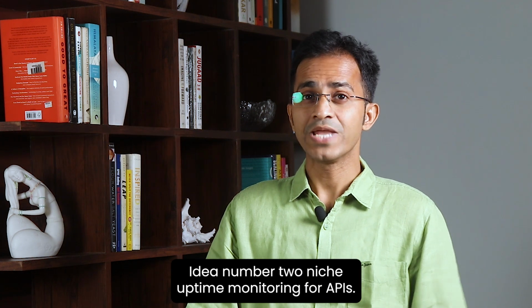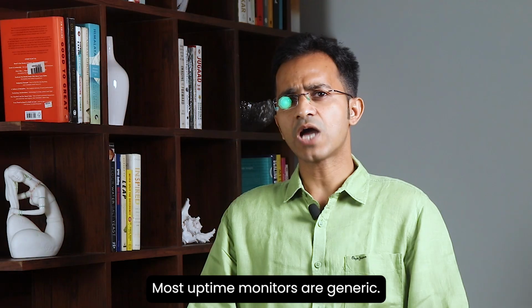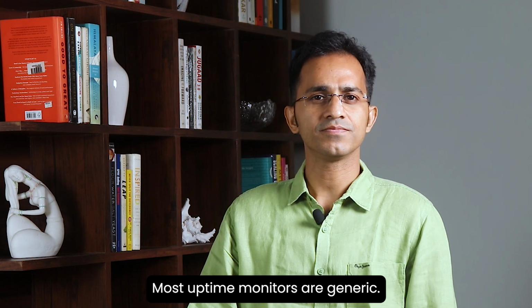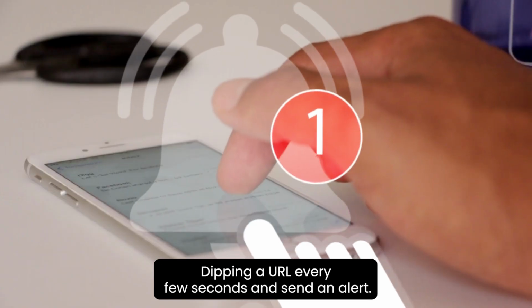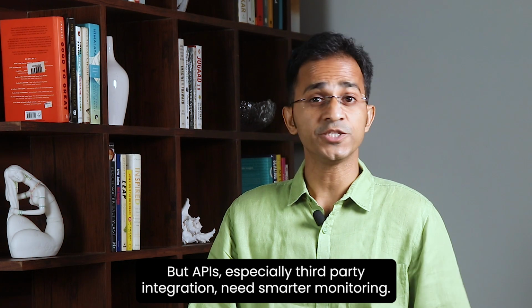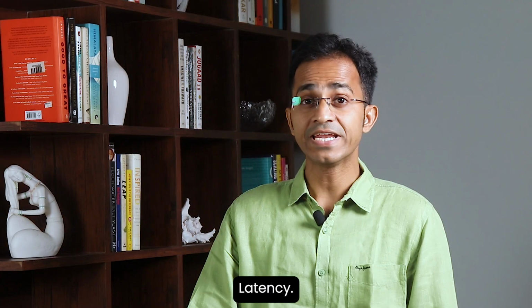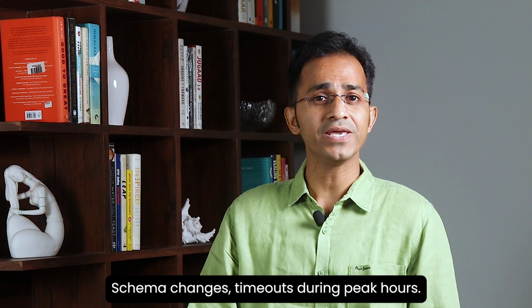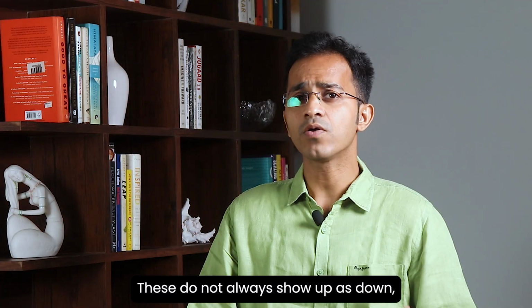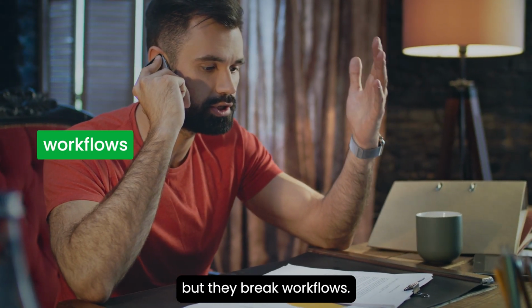Idea number 2, niche uptime monitoring for APIs. Most uptime monitors are generic. They ping a URL every few seconds and send an alert. But APIs, especially third-party integrations, need smarter monitoring. Latency, auth tokens, schema changes, timeouts during peak hours. These do not always show up as down, but they break workflows.